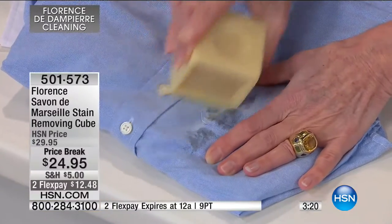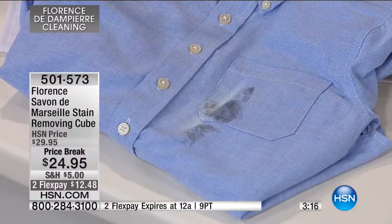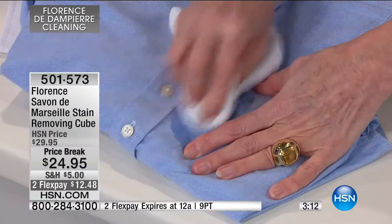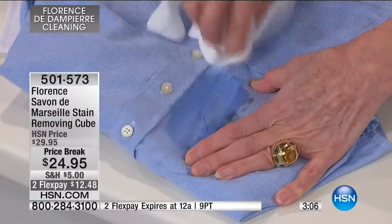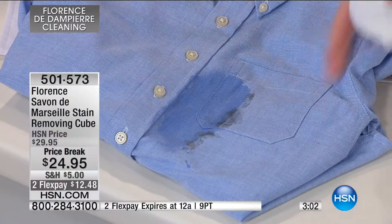And Florence is bringing you that French, that chic, that country living with this beautiful, highly concentrated stain-removing cube that is unbelievable in the magic that's happening right here. All she's doing is taking a little cloth, just dipping it in water, and then she's just making a few, you know, back and forth little motions. It's not even having to go through any heavy agitation. You see, that was ink, and it's gone.